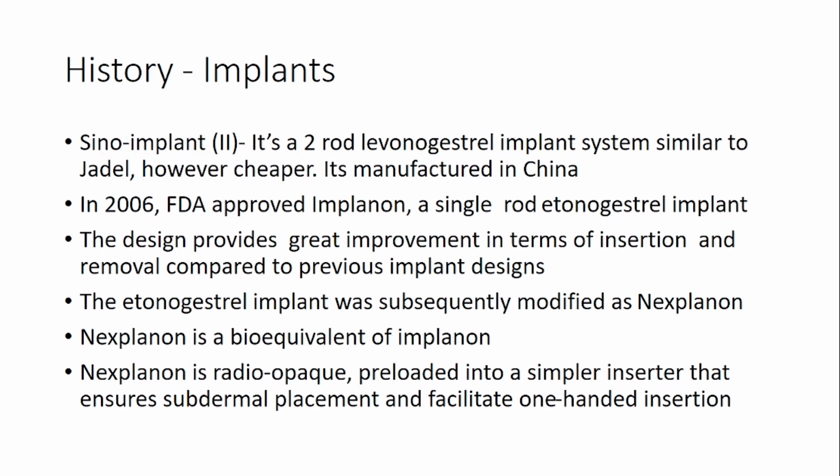Sino-implant is manufactured in China. It is cheaper when compared to Jadelle. It's also a 2-rod levonorgestrel implant, and is actually a replication of Jadelle, so they can be considered for each other. In 2006, further research by the FDA gave rise to the Implanon contraceptive implant. It's a single-rod etonogestrel implant.